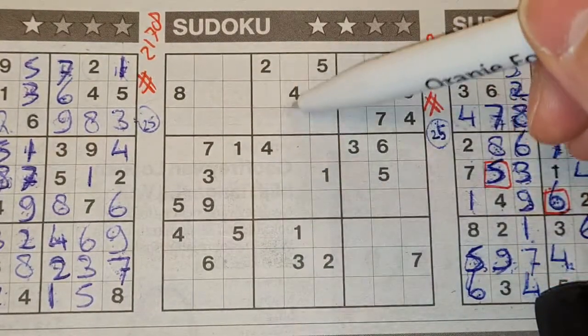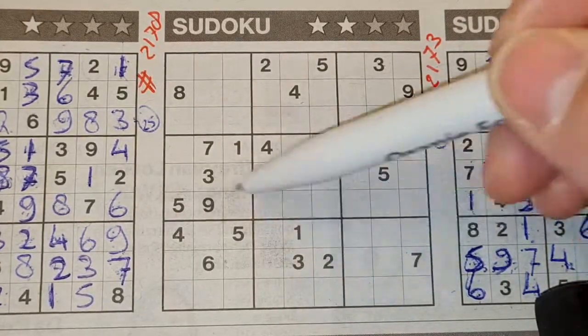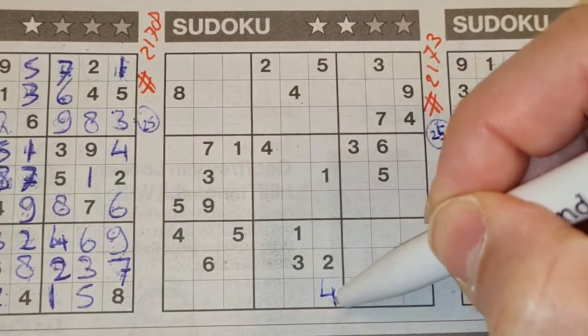Four in this column, four in the middle column, in the column next. The only two places for the four should be here or there. We see there four, no four there. Four should be here.